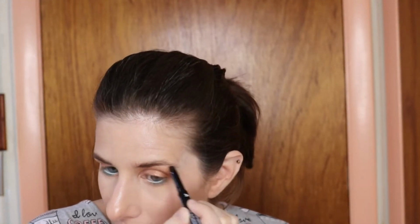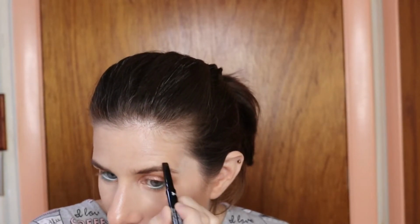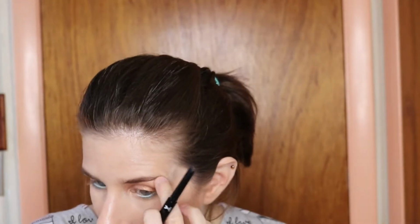I see a lot of YouTubers talk about how they don't have any brows, or their brows are sparse, or they've got to do this or that or the other. Oh, I just color outside the line.